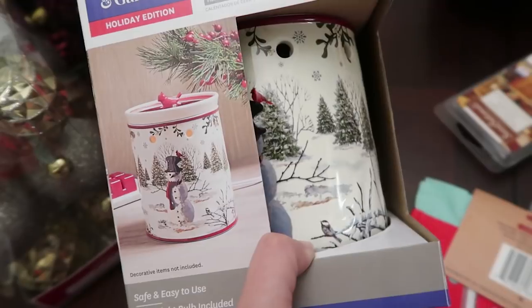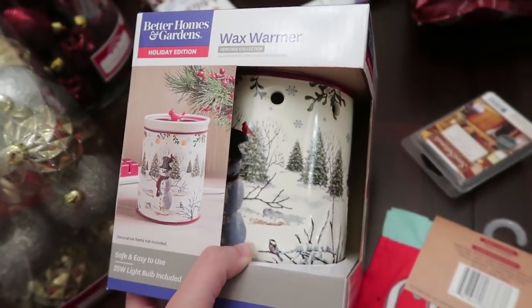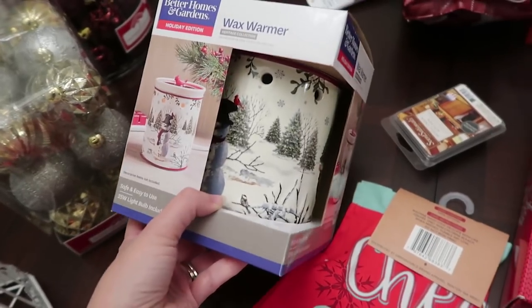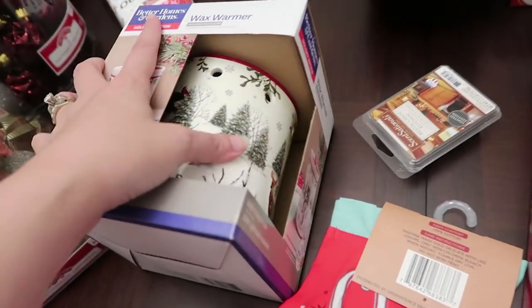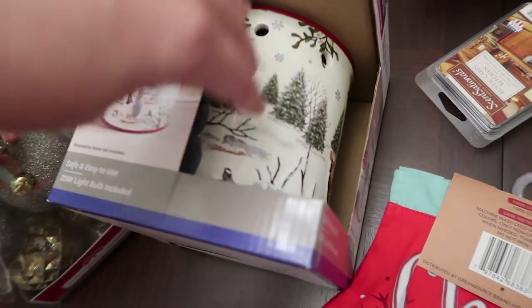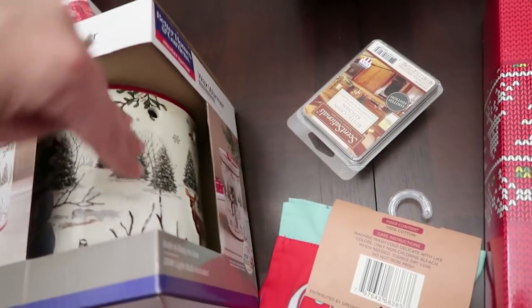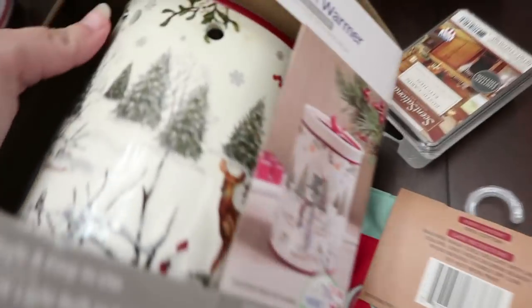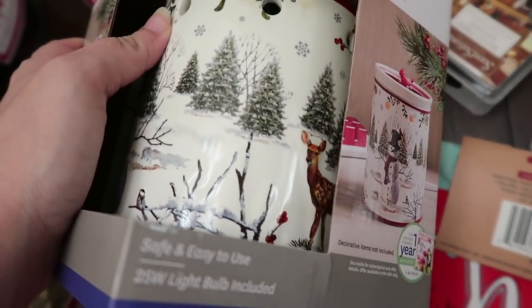I thought it was just so pretty, and I just wanted to try it out. If I really like using it, maybe I'll go to the fancier brands, but I'm pretty happy with this. This has actually got a little bit of a 3D element to it. You can't see it on camera, but it's not just a flat surface. Like the tree branches stick out a little bit. It's really, really beautiful. Like it's surprisingly beautiful.